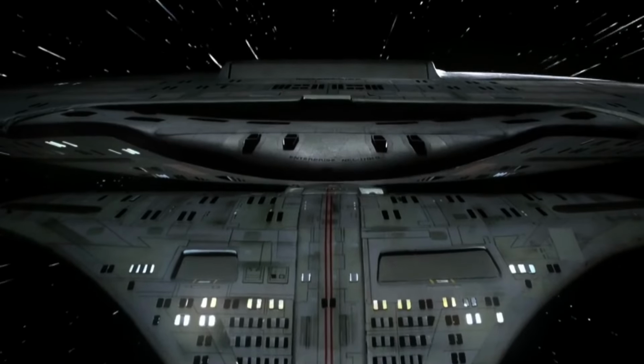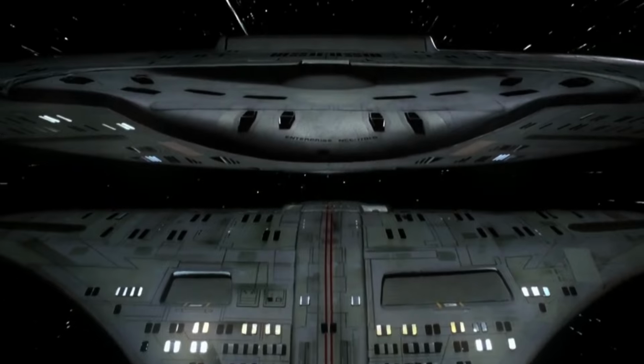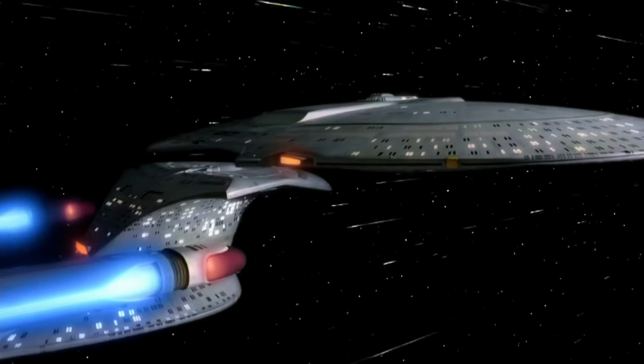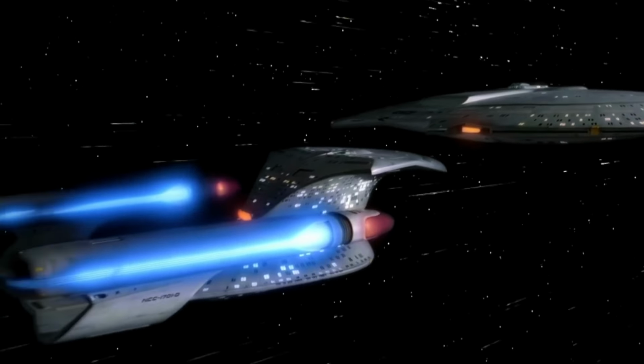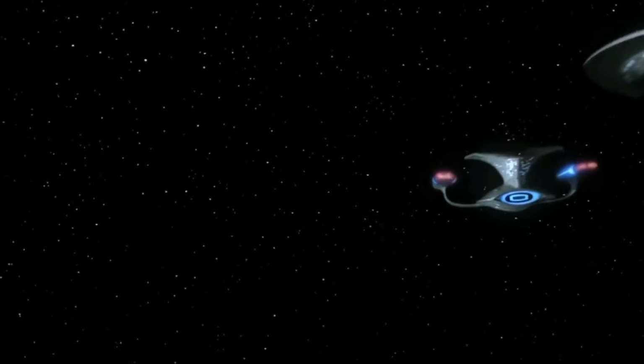The nacelles were sleek and integrated with the ship's design, enhancing its futuristic look. Culturally, the Enterprise D's design reflected the advanced technology and exploratory mission of the Federation in the 24th century. Its luxurious interiors and state-of-the-art facilities symbolized the utopian future envisioned by Star Trek. The ship's design influenced many subsequent vessels in the Star Trek universe.